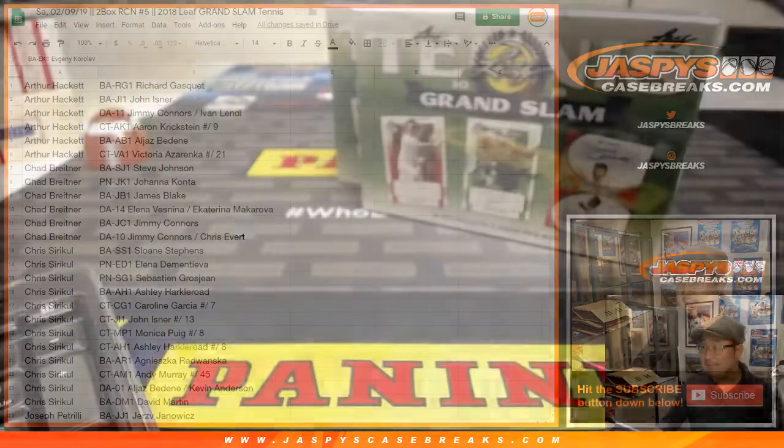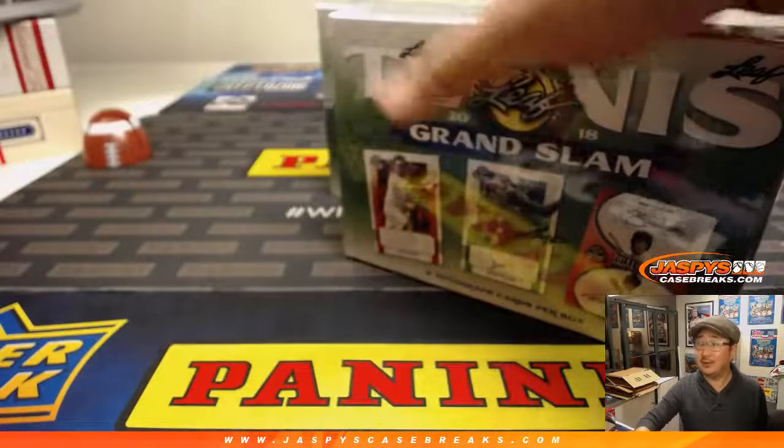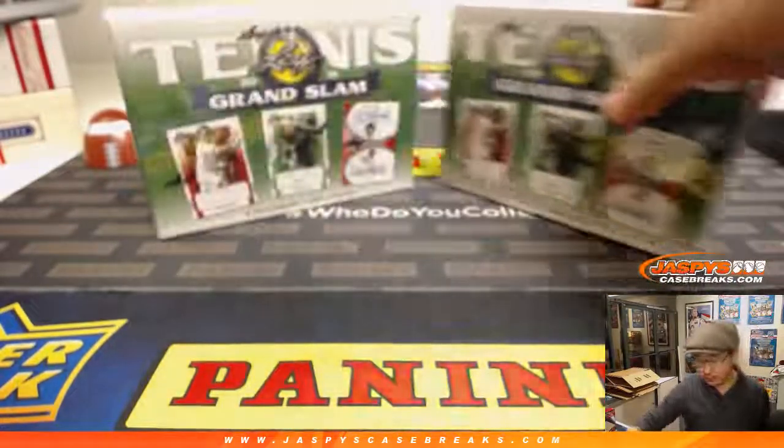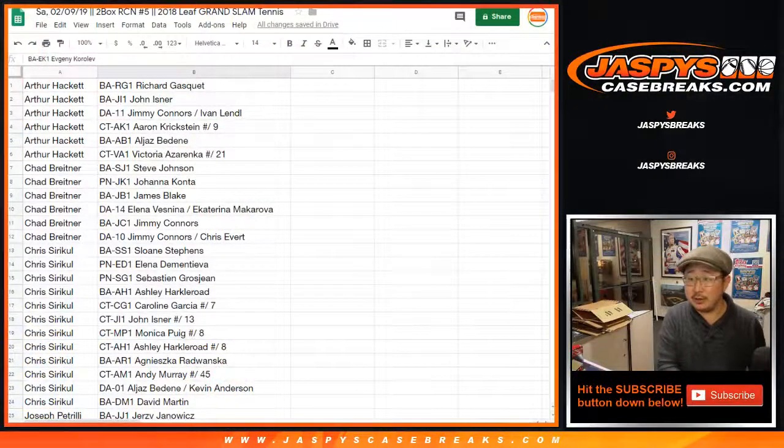So we only have 2 boxes left from this case. Remember, they only made 115 cases. We had case 1 of 115. It's been a great case thus far. These are our final 2 boxes right here. All right, let's close up the... I don't think anyone's going to trade. We're going to close up the trade window.